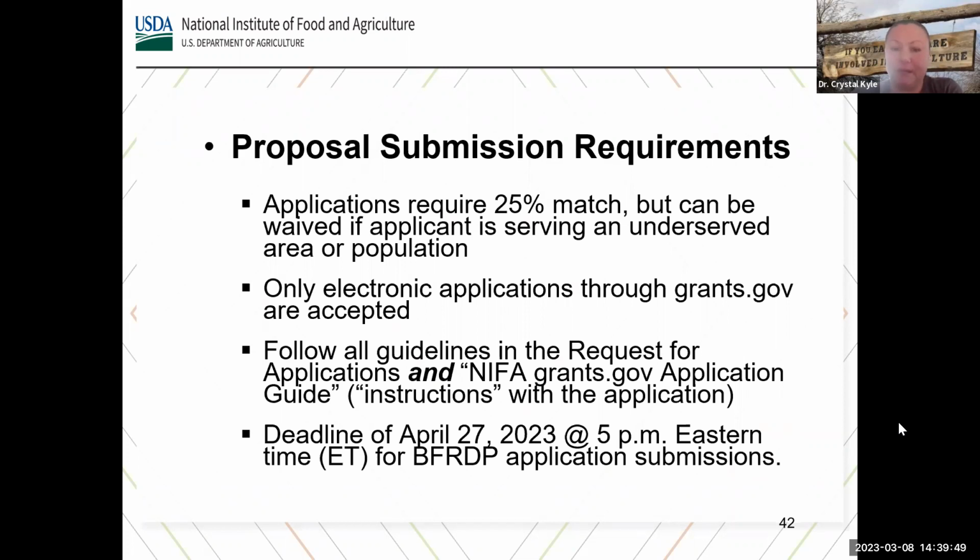Make sure that your application is in at least a week before that. You will have issues on grants.gov. You will have issues submitting your proposal. So just prepare for that. Know that it's coming and do it well before the April 27th deadline. And if you want, I can go in there and make sure it's sitting there and that I see it and that it's available to read.